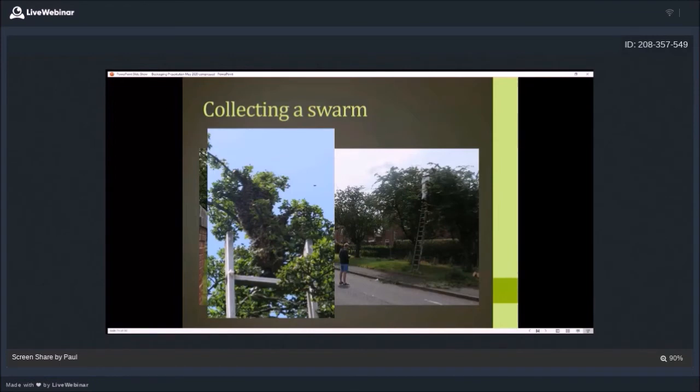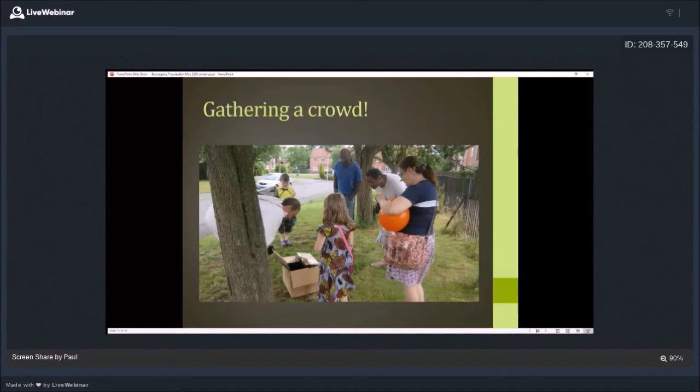What I'm doing in this case is collecting the bees which have swarmed to put them in a new hive. You can't put those bees back in the original location because that just doesn't work, for various reasons. So you have to put them in a new hive and hopefully they'll stay. Apart from gathering the bees, it also gathers quite a crowd, as people are quite interested. But as I say, the bees are fairly relaxed in this sort of setting, and they don't tend to be aggressive in any way.